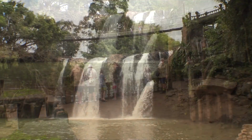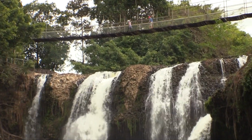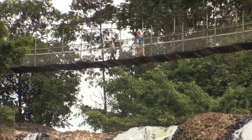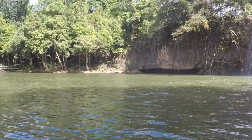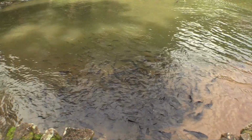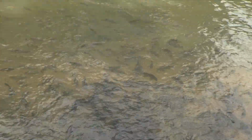This waterfall on Mena Creek flows year-round. This pool at the bottom of the falls used to be the swimming area. This is now a popular area for feeding the native fish that reside in the pool.